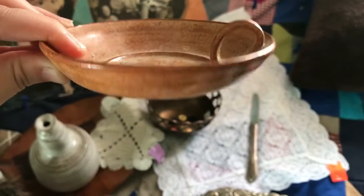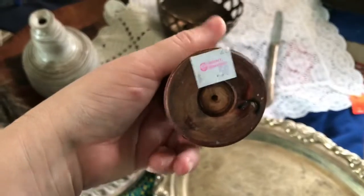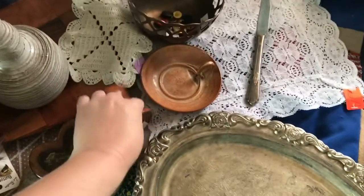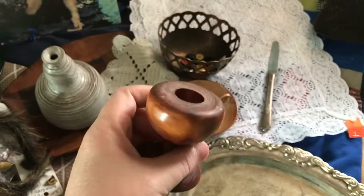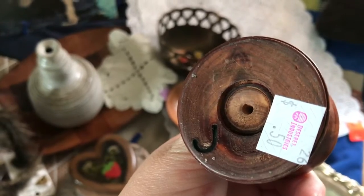Ceramic candle holder. I just thought it was cool. Another candle holder, but wood. And it has a J on the bottom of it.